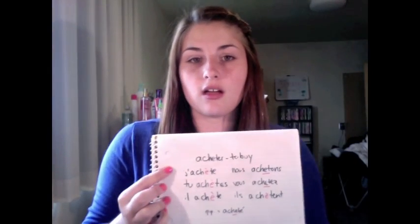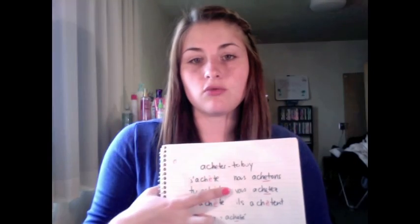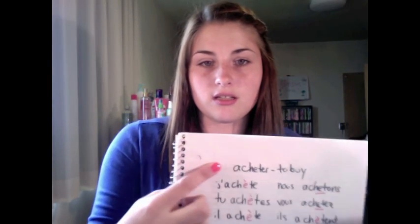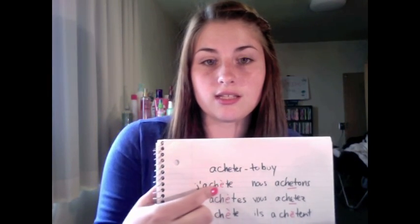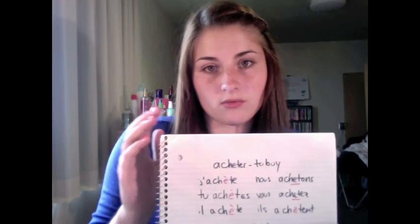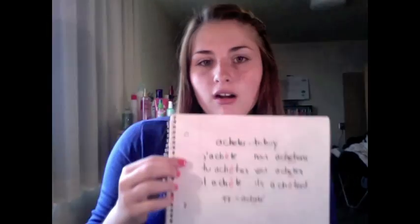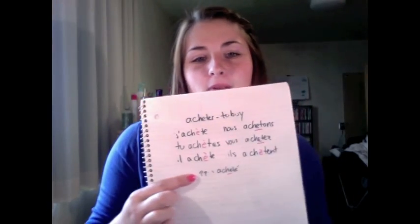Notre verbe, c'est acheter, to buy. J'achète, tu achètes, il achète, nous achetons, vous achetez, ils achètent. And what changes here is this first E gets an accent grave, which is the one that goes this way. I can't write backwards, this doesn't matter. And the past participle is acheté. Par exemple, j'ai acheté une mélodica l'autre jour. I bought a melodica the other day.